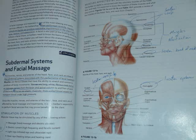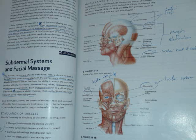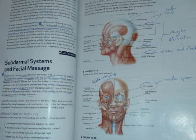The temporalis you will find in the cranial area, and the masseter. We do know that the mandible is the jawbone. Let's not get that confused. The mandible is a bone. However, the masseter muscle is in the jaw area as well. The temporalis and masseter are muscles of mastication, and the temporalis also covers the back of the neck.